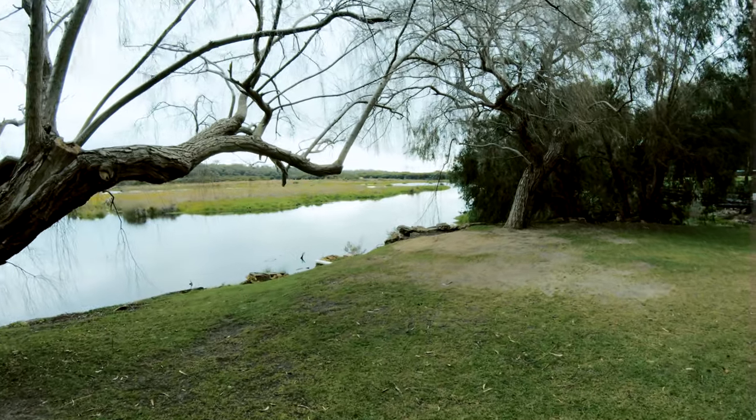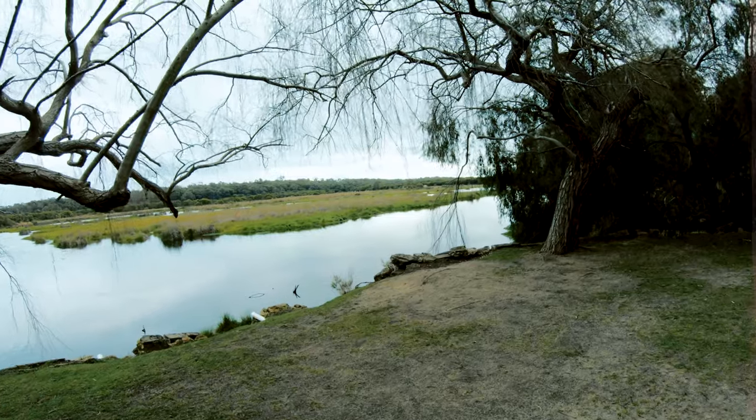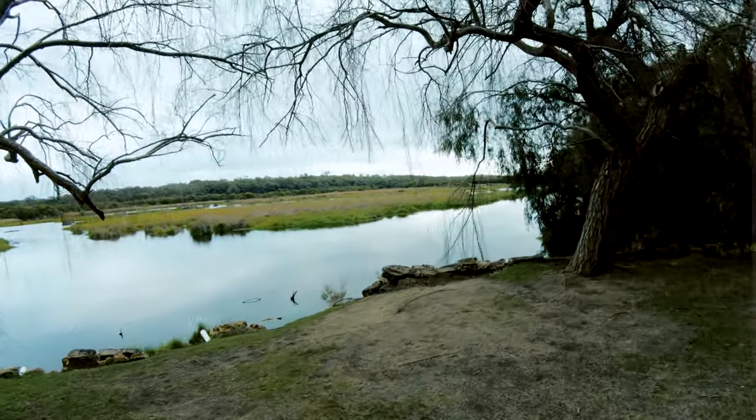So this is Yanchep Lake. This is it. A beautiful place. Heaps of wildlife. Super, super peaceful.